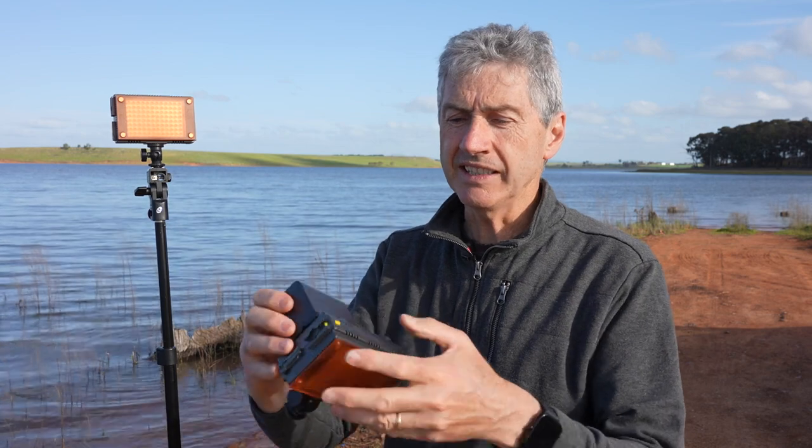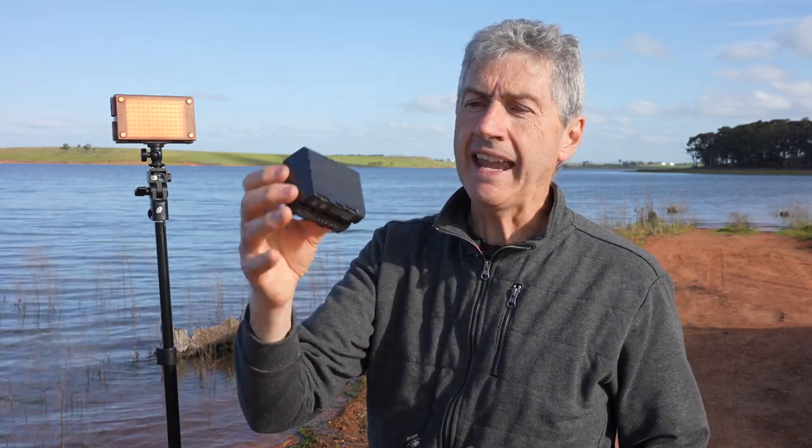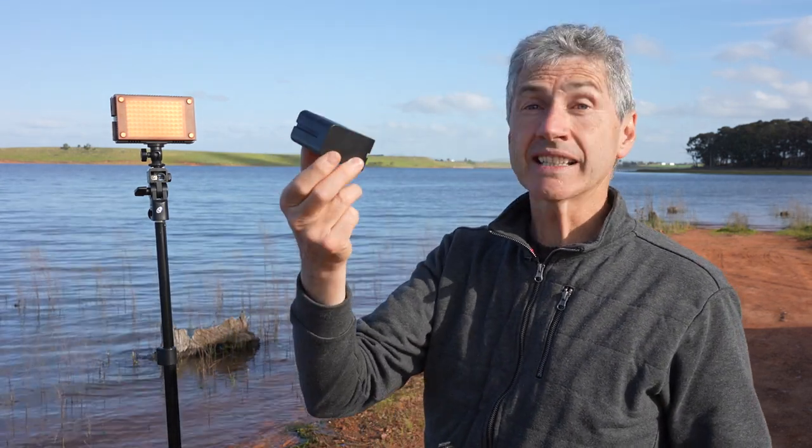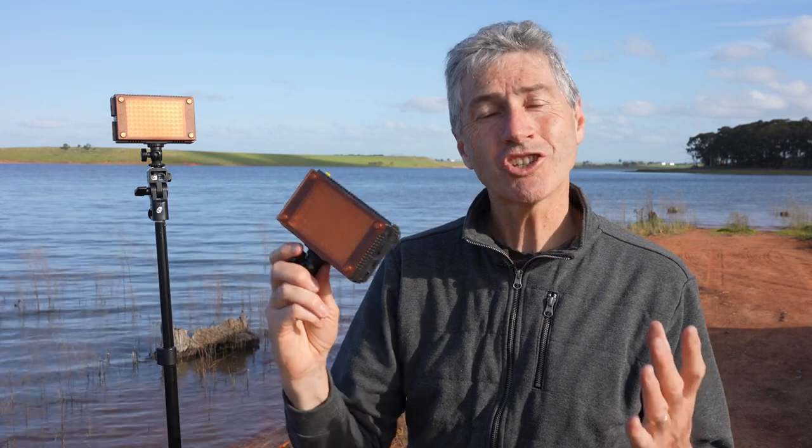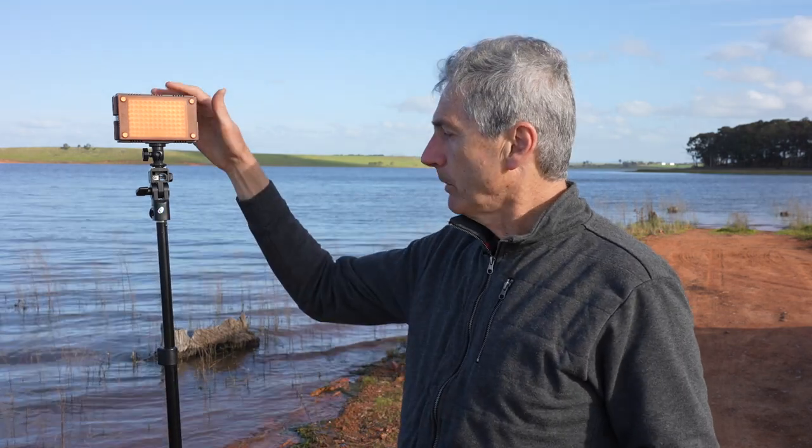These are fantastic. Now, these use a Sony NPF battery. You can see that's a fairly large one there. And to be absolutely honest with you, I cannot remember the last time I actually charged the battery on this. That's how long they last, weeks and weeks and weeks. So set them up on the light stand here.